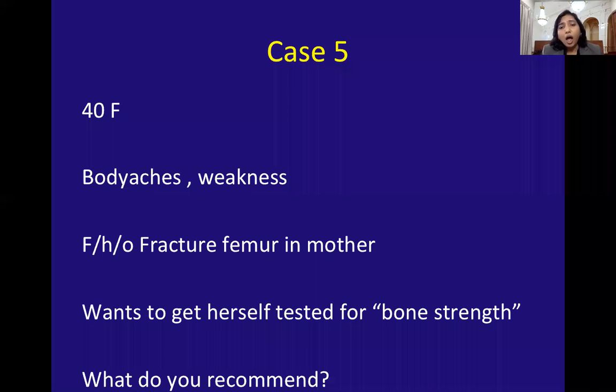Now coming to one more patient. This is a 40-year-old female. She is having vague body aches and weakness, and she says that her mother had suffered a fracture of the neck of femur, and then ultimately died because of that fracture. She was bedridden. So she is very much worried about bone fractures.